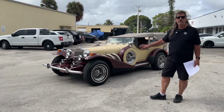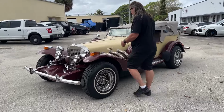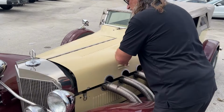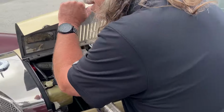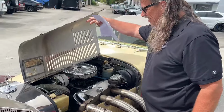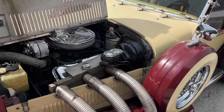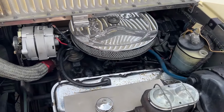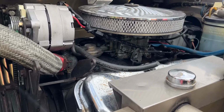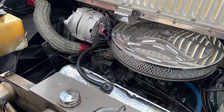This one, well, tell you what, Johnny, let's see what's under the hood. Oh, there's a rat under the hood. Now, that's a 454 Mark IV Chevrolet big block, also known as a rat motor. So you can see our big block Chevy. Behind that is a Turbo 400 automatic transmission. You'll notice that it's equipped with power brakes. It also has power steering.